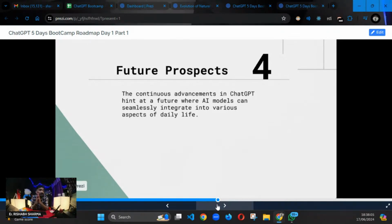Now what is the future perspective of ChatGPT? Nowadays ChatGPT is restricted. Even today ChatGPT and AI is just a baby, a newborn baby. So when it comes to the future of this AI, of ChatGPT and all, it is very massive. Now think of a scenario, everyone.